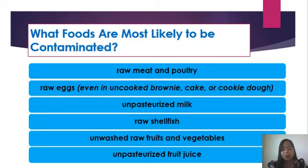The raw shellfish, for example, what are the raw shellfish? Like crabs, right? They spoil quickly once they die, right? They quickly smell bad. Those are examples of raw shellfish. Then the unwashed raw fruits and vegetables. We should be very careful in handling raw fruits and vegetables. We are all familiar with insects or bacteria coming from raw fruits and vegetables. And the last one, unpasteurized fruit juices. It is really easy for them to be contaminated. So in handling those foods, we should take extra care for those mentioned.